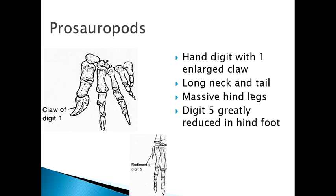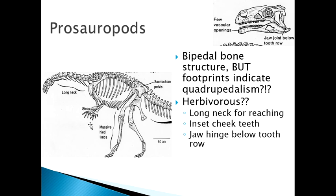And then they have huge, massive hind legs, more so than their front legs. Interesting. If we look at them, look at the length of the hind leg. It's very, very long relative to the front leg. And everything that we've said so far, you'd look at this and say, well, this is a bipedal organism, an organism that walks around on its hind legs. But we do find them with footprints, and in fact, they were walking on all fours. It's kind of a curious thing.